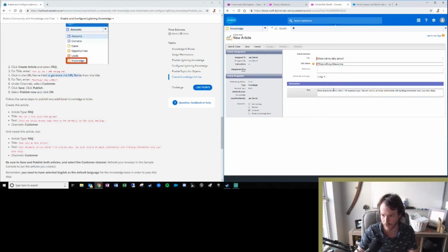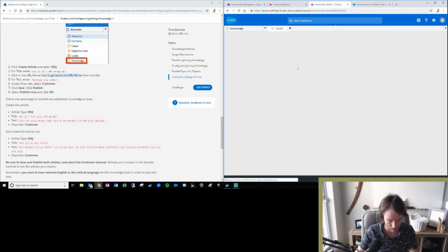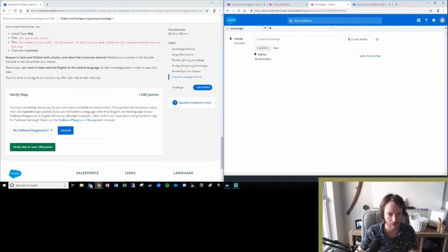Let me make sure: most shipments arrive within 7 to 10 business days. You will receive an email confirmation with tracking information once your bike ships. Excellent. So customer, save, and publish now. Boom. All done. Be sure to save and publish both articles and select the customer channel, which we did. Refresh your browser and the sample console to see the articles that you created.